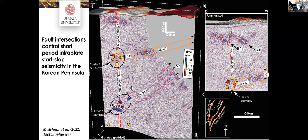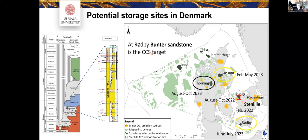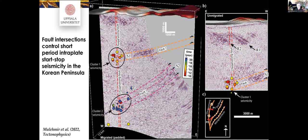And if that discontinuity represents a fault system, these two sets of reflections that we see here, we interpret them to also be fault planes. Let me just go back. And luckily at this site, we have access to seismicity data.